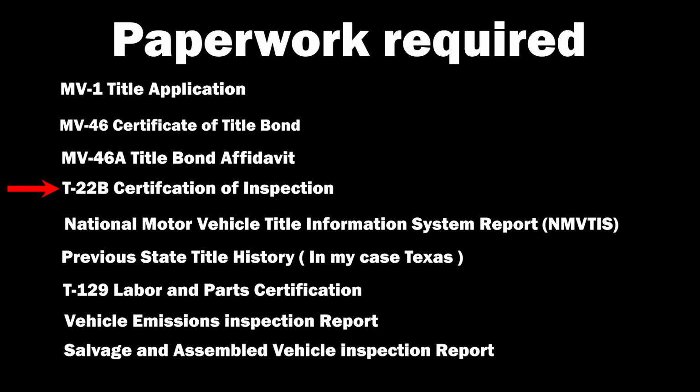Okay, next on the list is a National Motor Vehicle Title Information System report. This is some kind of state of Georgia report that was required, and I actually found a free way to obtain that.